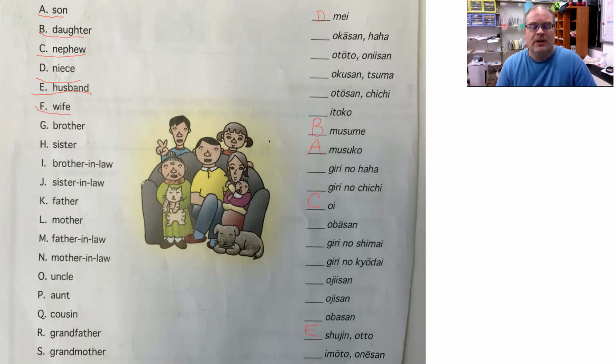How do you say wife in Japanese? That would be okusan, tsuma. Very good. How do you say brother in Japanese? Ototo, onisan. Very good. How do you say sister in Japanese? Imoto, onesan. Very good. How do you say brother-in-law in Japanese? Please remember, in-law means gili, kekondakura. How do you say brother in Japanese? Gili no kyodai or gili no ototo. Very good. How do you say sister-in-law? Remember, in-law, gili. How do you say sister-in-law in Japanese? Gili no shimai. Very good.